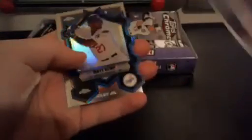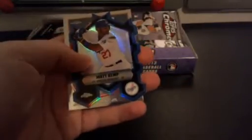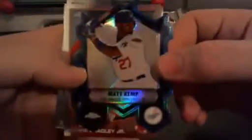Ooh, we have a blue die cut here, I believe. We have a Michael Bourn for the Indians. And a nice Matt Kemp insert, blue, for the Dodgers. This is the Close Connection insert series. Has a nice look to it.